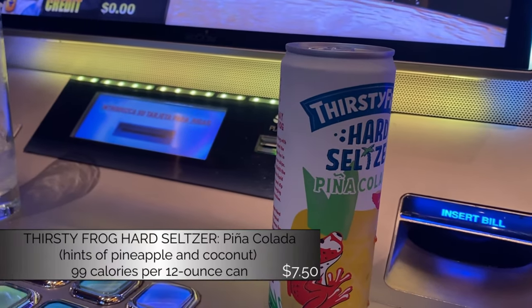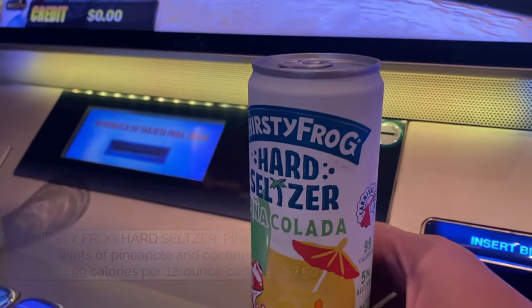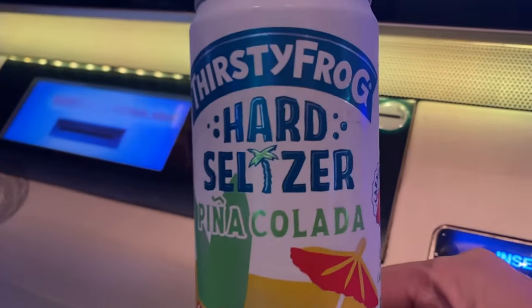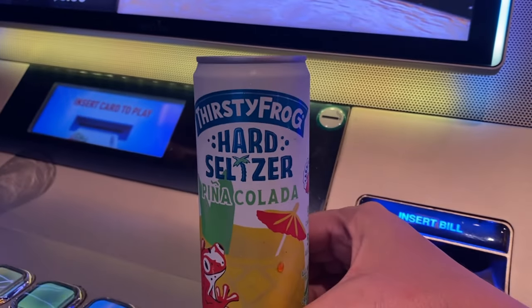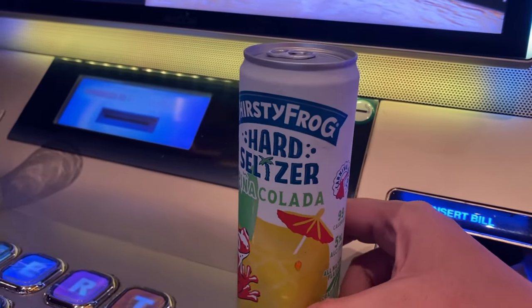15th drink of the night. We settled for like a White Claw thing. Hard seltzer. $7.50.